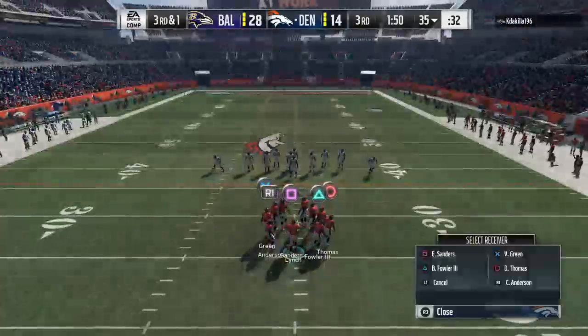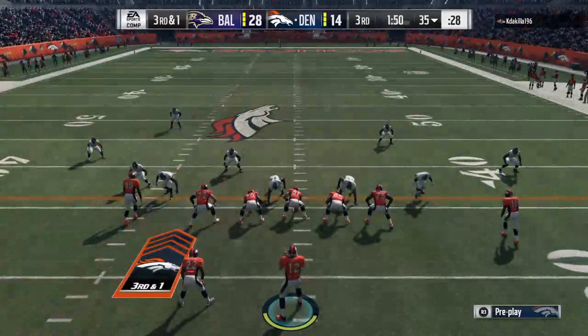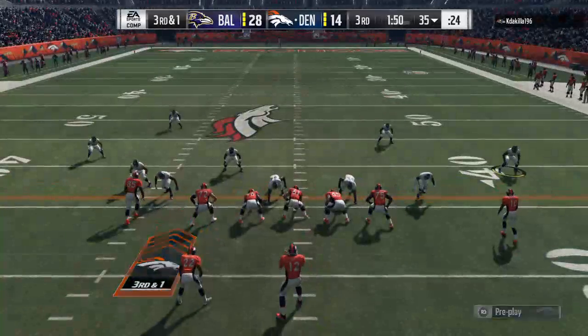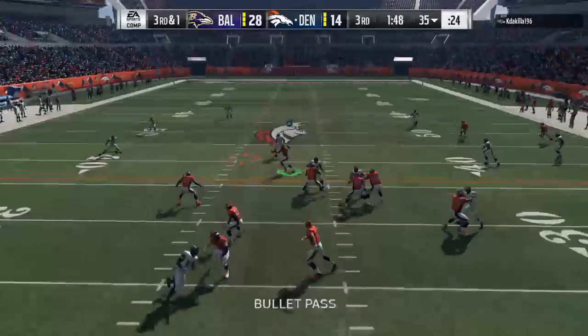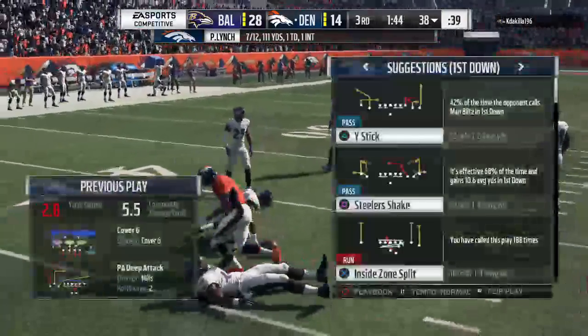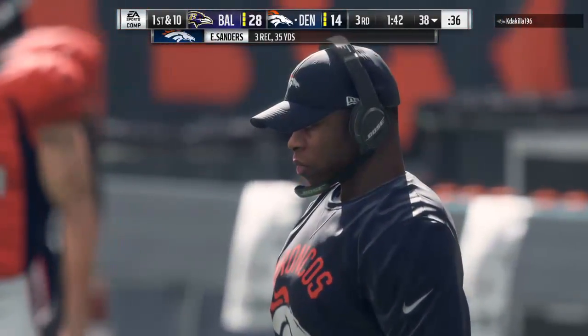And the offense looking to pick up the first down after the second down incompletion. Here we go now. Green, back there, Philly. Here we go. On 3rd and 1, it's Lynch. Got him in. He finds Sanders. And he's going to have the first down at about the 38. Lynch connecting with Sanders, and the Broncos convert on 3rd down.